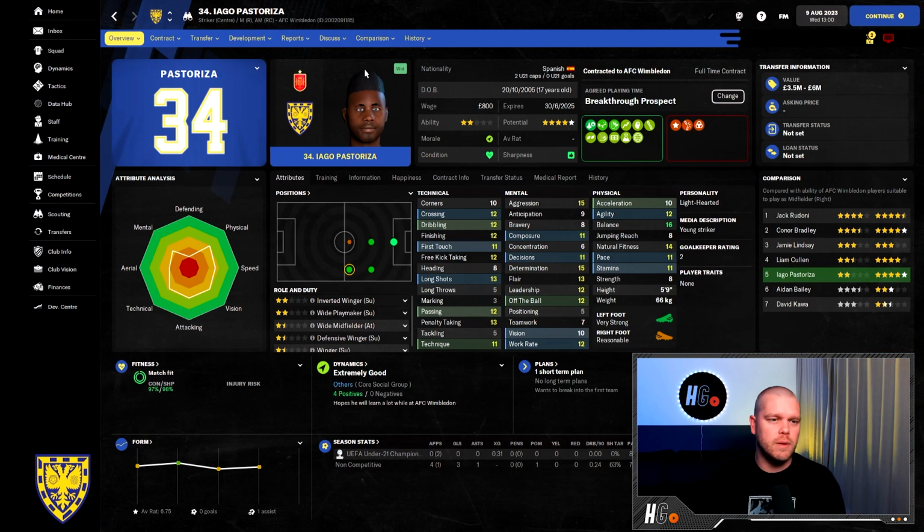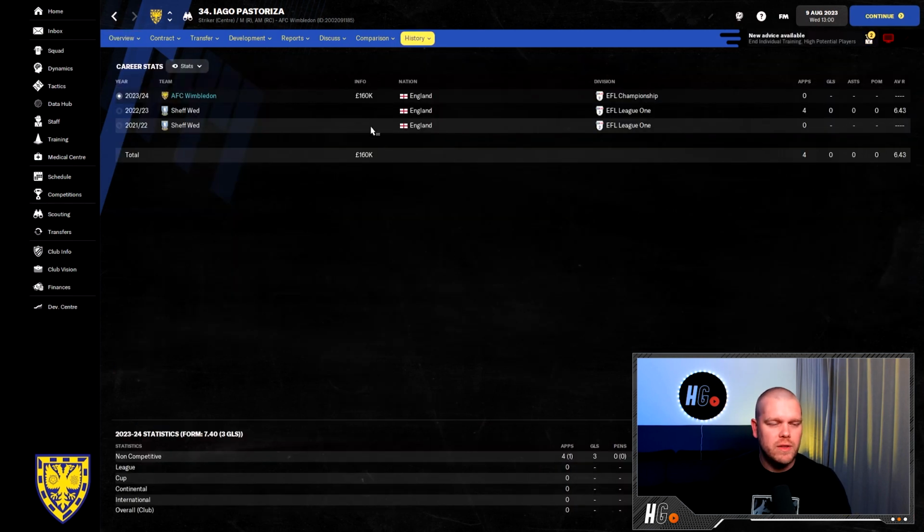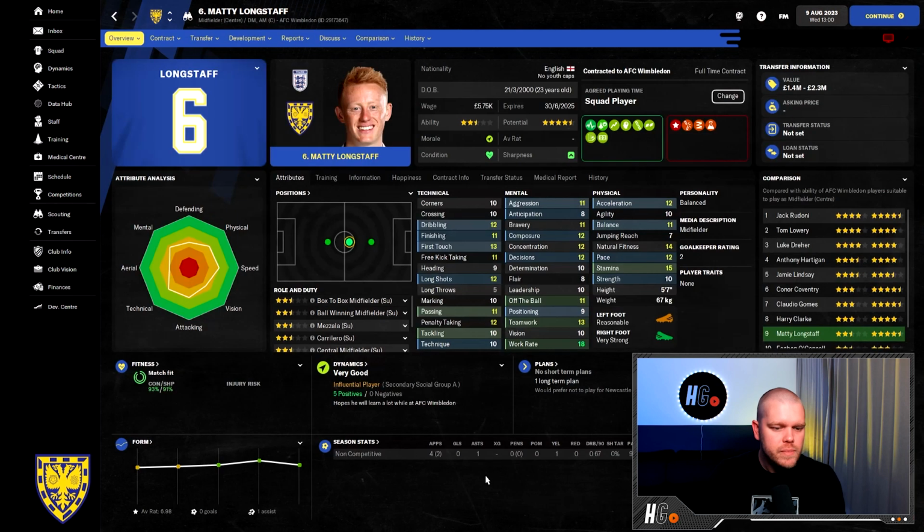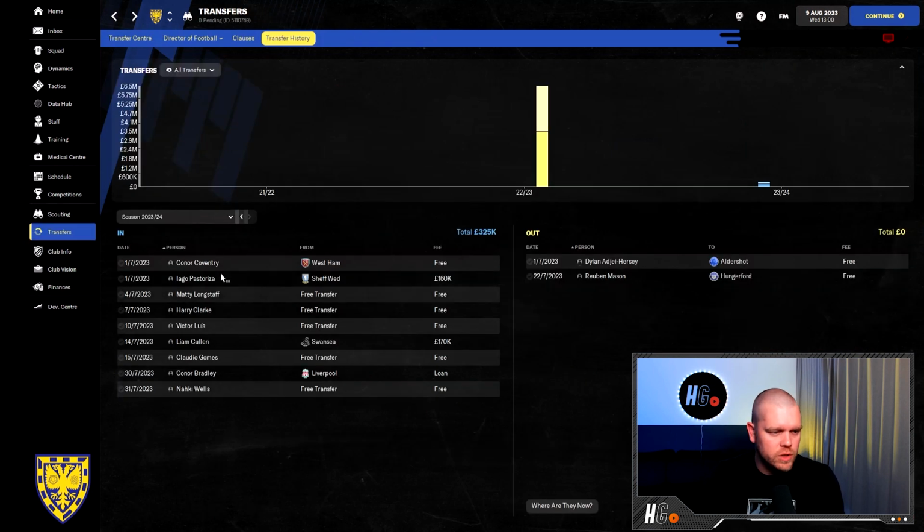So Abb has come in from Sheffield Wednesday. We paid the compensation, 160k. He comes in after having 4 appearances for them in SkyBet League One last year. I think he may start for us this year, I don't know. Matty Longstaff is the next player to come in. He has been released by Newcastle United. He comes in, adds another sort of level to our midfield as well. We've obviously got 3 central midfield positions, so we need to make sure we've got a good enough quota to fill that.